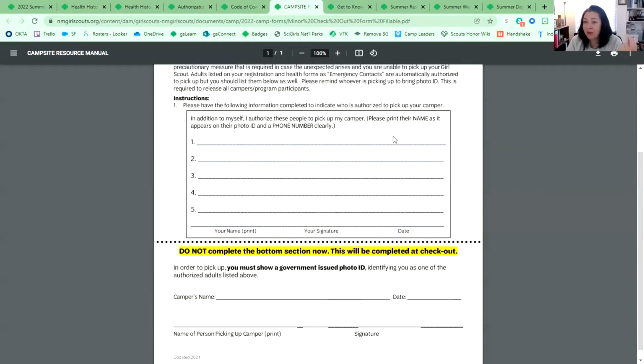This can be family members, friends. If you're carpooling, make sure you put the other carpool adults' names on here. And the camper will only be released to these people with a photo ID. So you have to bring a photo ID to check out for day camp or resident camp. This form is not required for weekend camp since you're coming with the adults. But this is required. And they have to have an ID with them when they come to pick up.